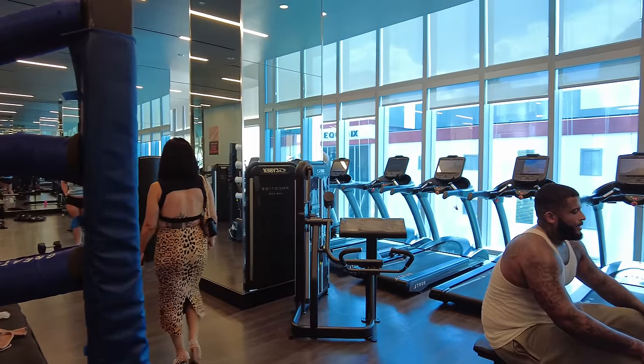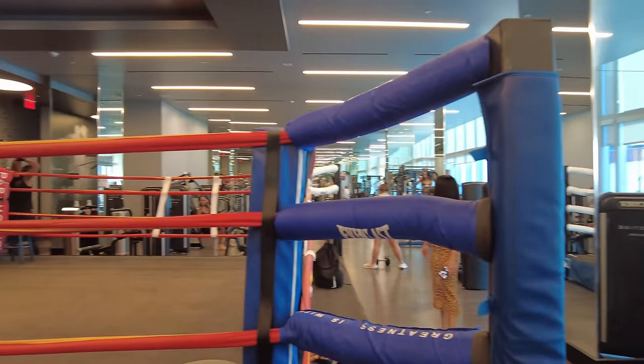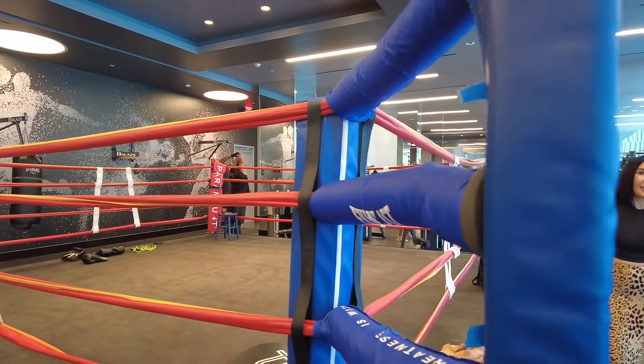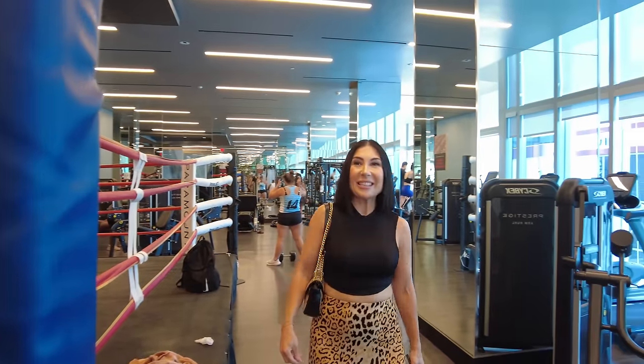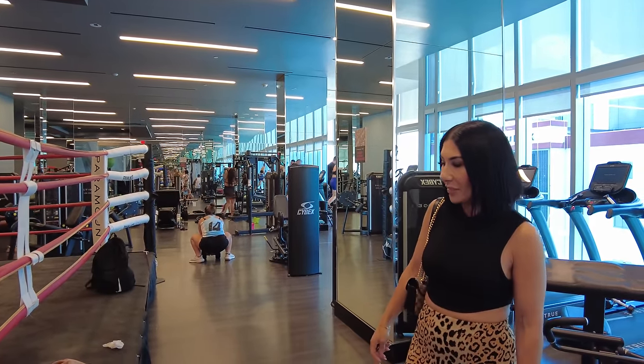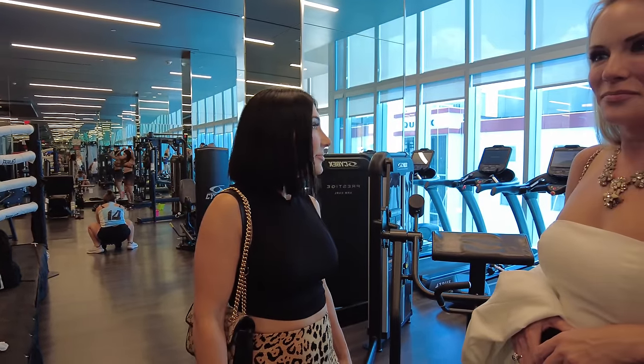Where's the water? Water machine. Oh, over there, I see it. Usually they have it by the entrance, but they put it in the back there. And there's a little studio in the back for yoga. So there's kind of everything. Pretty much.